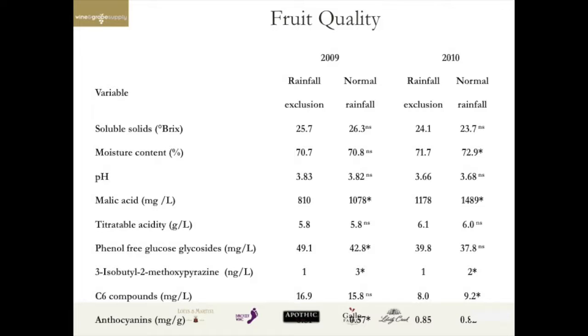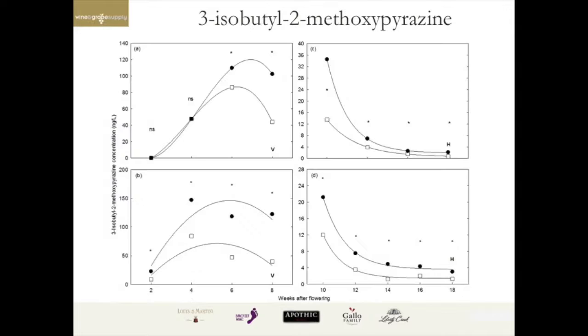One of the reasons why we did the experiment was because we were interested in understanding how this lack of rainfall affects methoxypyrazine, so green characters. We were very concerned back in 2008. In some of our vineyards, we were getting a lot of bell pepper characteristics in our Merlot and Cabernet vineyards, and we were trying to understand how potential droughts during the winter would affect this. And what we saw is a significant decrease in synthesis of methoxypyrazine.